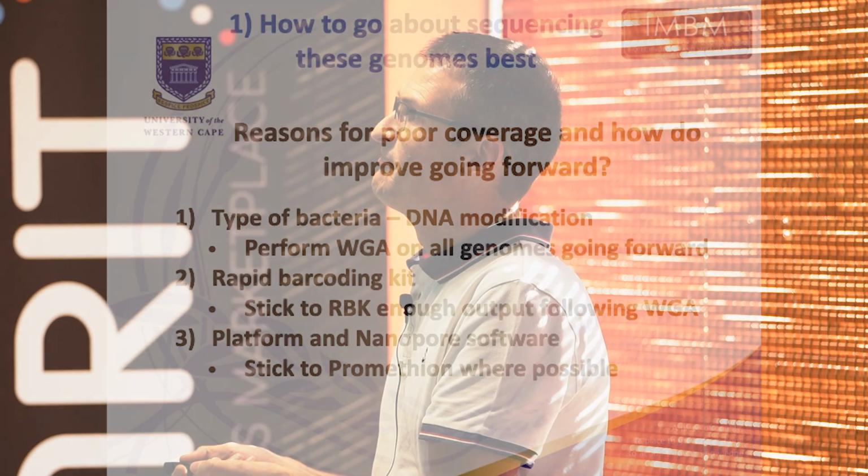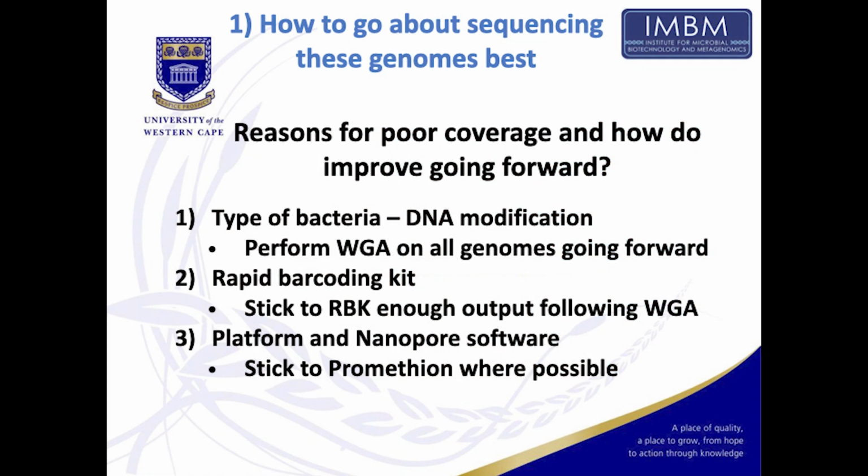All right. So in a nutshell, what were the reasons for the poor coverage and how do we improve on this going forward? So my number one reason here, I say, is the type of bacteria. And what I mean by that is that we believe that the genomes are chemically modified. So it is well described in literature. Our genomes do the same. But I don't believe that the range of chemical modifications has been fully explored. And this has 2 consequences.